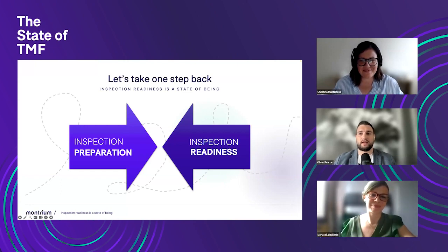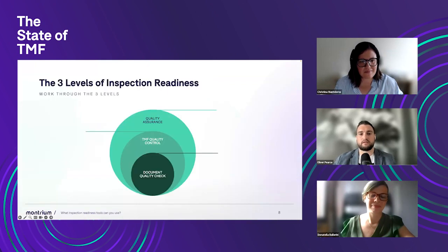Now that we've level set inspection readiness, it's a state of being, it's a mindset. It's nice to say that, but how do you actually achieve it, right? Some people might be thinking, oh, it's great for you to say that it's a state of being, but I can't figure out how to get there. So let's jump into that for a second. Before we jump into some of the tools that we recommend and we use to help customers, I wanted to talk a little bit about what we define as the 3 levels of inspection readiness, or how you can work through these 3 different levels.